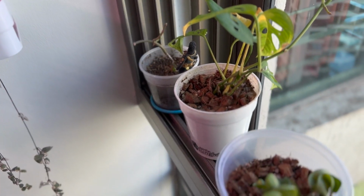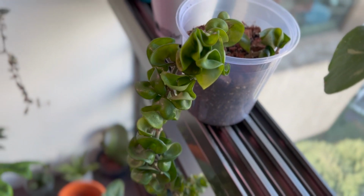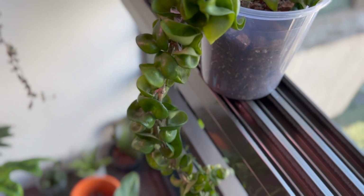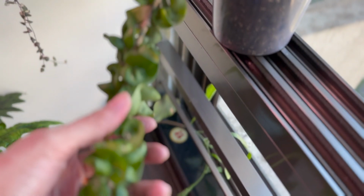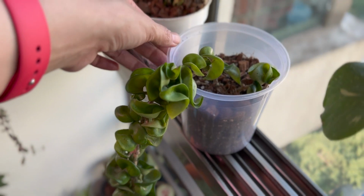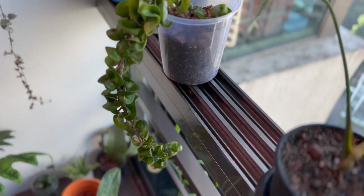And very recently, I've just started spraying it with a very diluted, extremely mild NPK solution. I heard that helps the plant flower. So trying to do that with my Hoya Hindu rope or Hoya Compacta Carnosa.